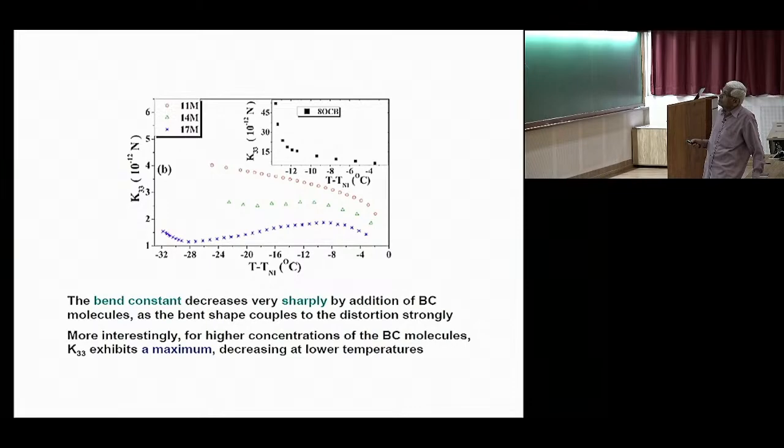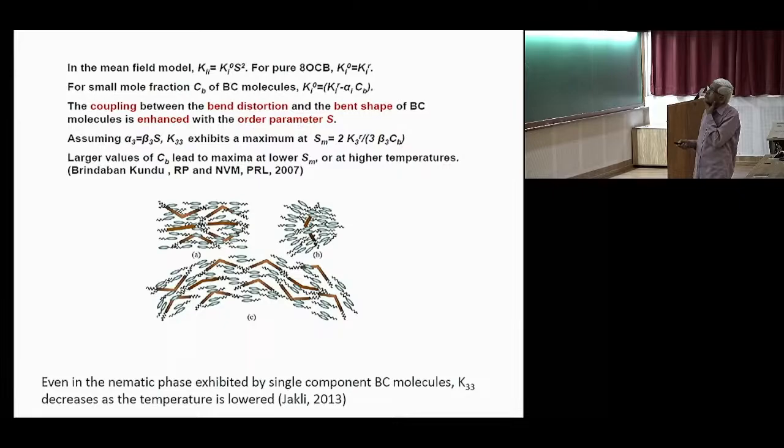In fact, as you lower the temperature, in spite of the fact that the order parameter is increasing, the bend elastic constant decreases as you lower the temperature. So why does it happen? In the mean field model, of course, the elastic constant should go as order parameter squared. So it should have simply increased. For 8-OCB, we can assume, forgetting about the divergence, that it follows that.